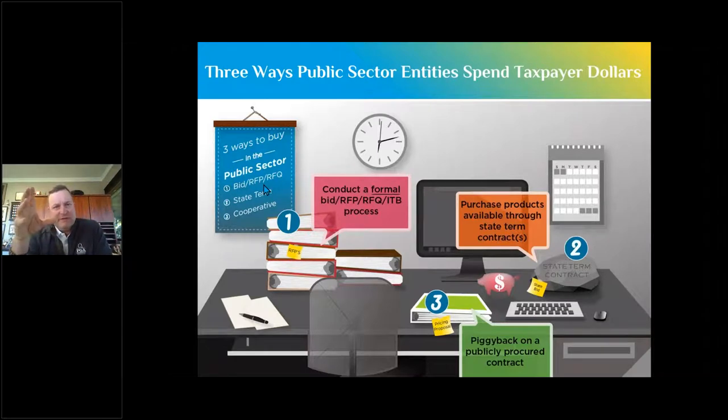Another limitation is that sometimes companies, providers of products and services, have, let's say, A through K in terms of the breadth of capabilities that they offer. But they may not have A through K in their state term contract. They may only have A through D.